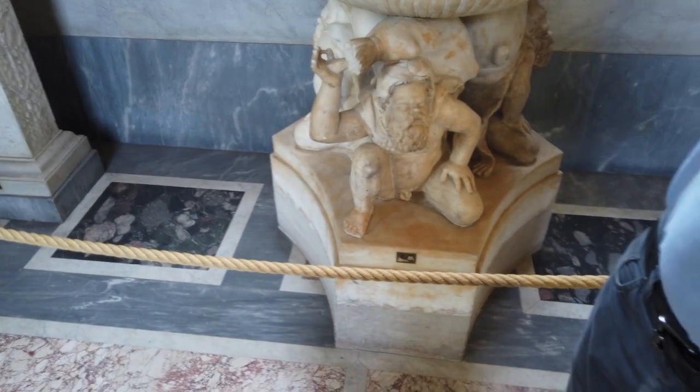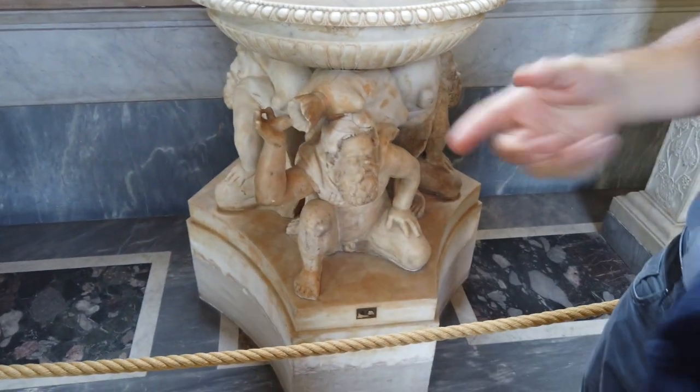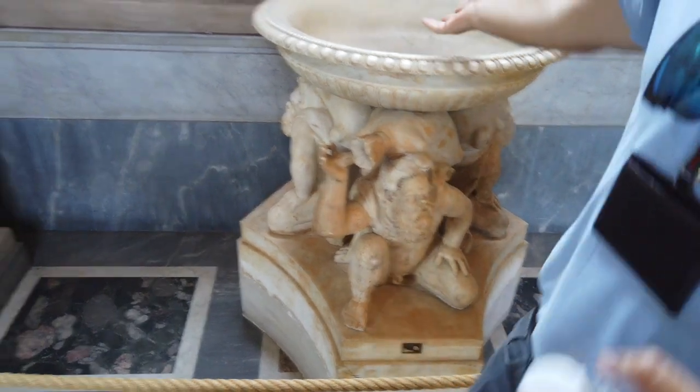In the dining rooms, to wash their hands. So they did not have forks or knives like today. So they used to eat by using the hands, because of that they needed to wash their hands. Oh yeah.